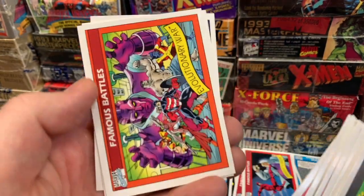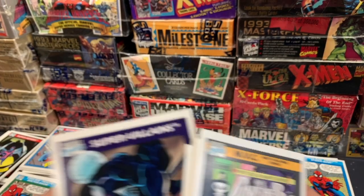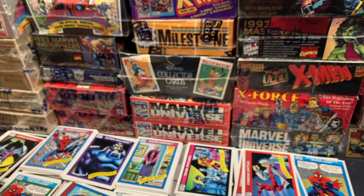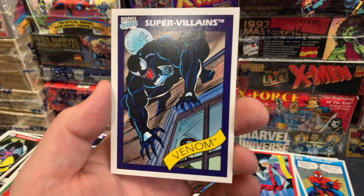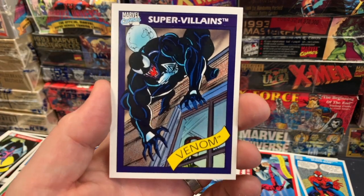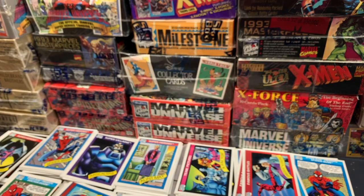And yeah, they are awesome, but they're not a great shape item. Sweet, we got Venom. There's the awesome Venom card. And again, centering's not perfect, but that one's pretty sweet. We will probably grade the Venom card eventually.